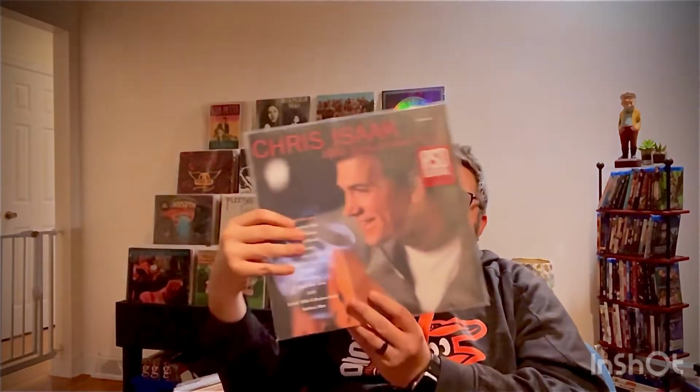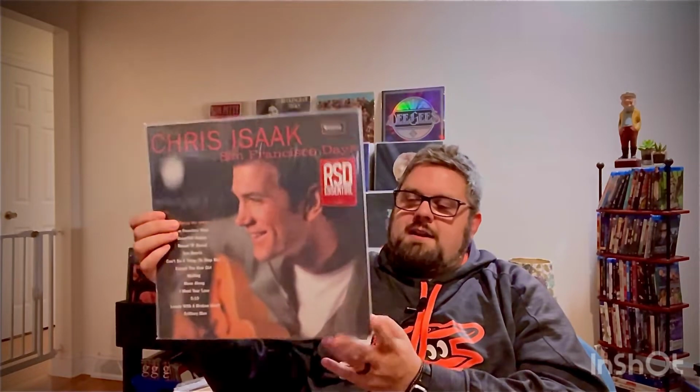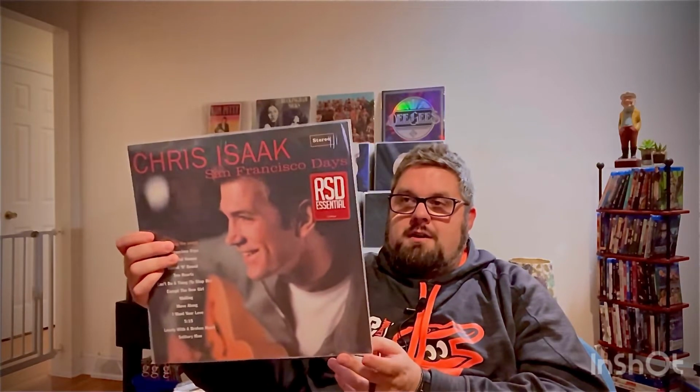Anyway, but it's on the Sun label. I'm really loving these RSD Essential Chris Isaak releases. You know, Chris Isaak, I think, is a very underrated artist. He didn't have a lot of stuff that came out on vinyl, like his first few records did, and then he had records that did in like the UK and some other countries.